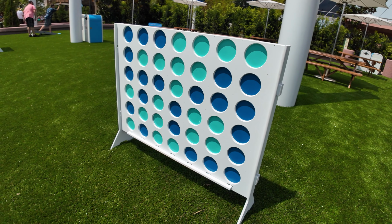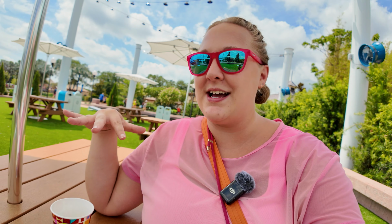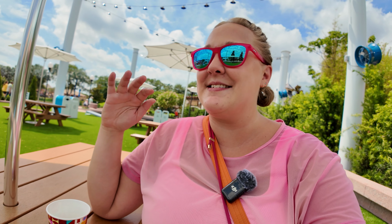I will not lie, this is in the blazing hot sun. They do have some umbrellas on the picnic tables, so it provides a little bit of shade, but overall this area is very hot. So I'm curious to see how much people will actually use it this summer. It does look like there's some cool lighting. We might have to come back tonight and see what that looks like.